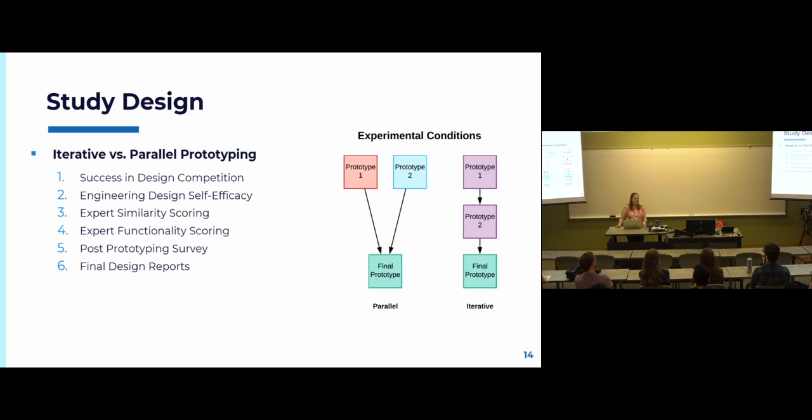Some of the other things, we did similarity scoring. I scored them for similarity and functionality. My grad student handed me the whole pile of the prototypes, didn't tell me which conditions they were, and said, okay, here's what we need scored. Then we had another grad student score them too. We also did some survey questions at the end that we'll see. And we had a little bit of information put into their design report. So those are some of the measures we did.